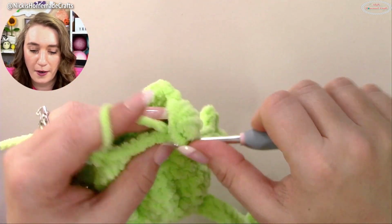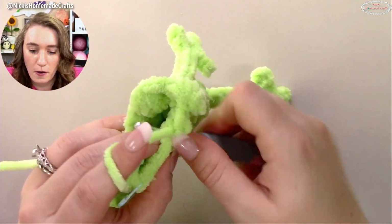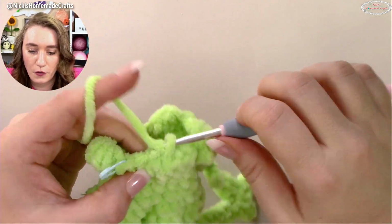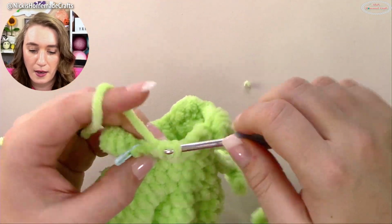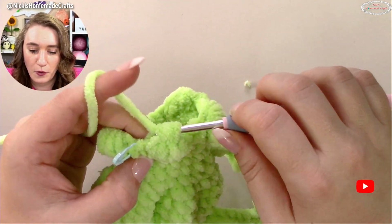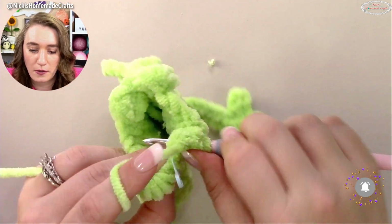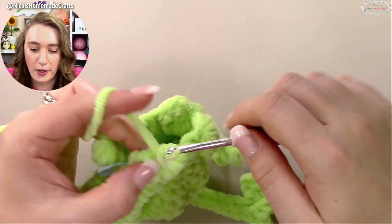Now we're going to do 5 stitches, 1, 2, 3, 4, and 5, and there should be 1 stitch left over, and again that's going to be a puff the same way as we've done before. So 5 of these double crochet stitches, well, unfinished ones, and then yarn over, pull through all, chain 1.